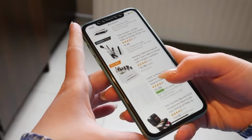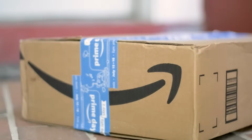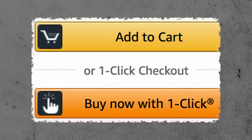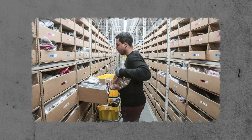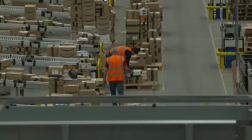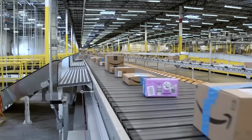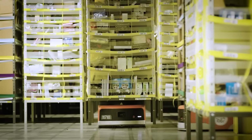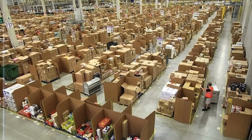Every time you click Buy Now on Amazon, you kickstart one of the fastest, most advanced logistics systems on the planet. From the moment your order is placed, a silent army of robots, software, and people spring into action, moving your package across miles of conveyor belts, into smartly packed boxes, and onto vans that rarely stop moving. What used to take days now takes mere hours. But how does Amazon actually pull it off?